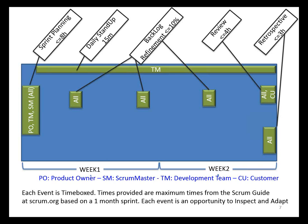Now the first part of sprint planning is identifying what to do. The second part is identifying how to do it. So in that first part we're trying to come up with a goal for the sprint and the associated product backlog items that we can take in to achieve that goal and that we have the capacity to do and meet the associated definition of done.